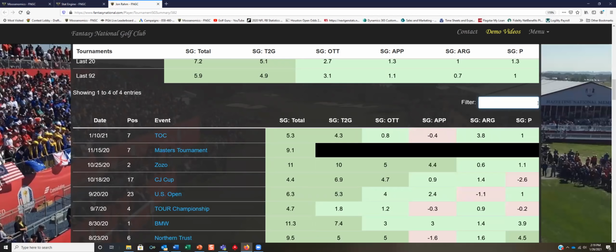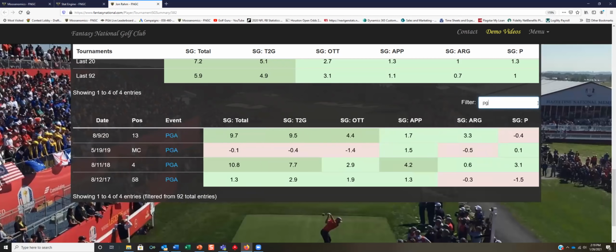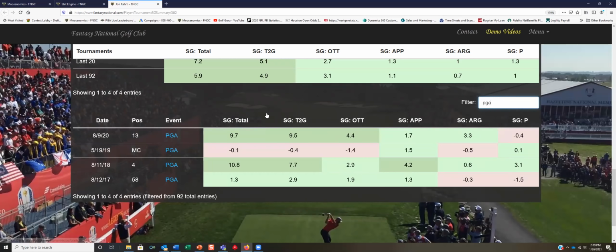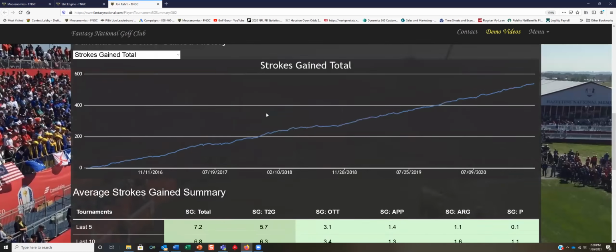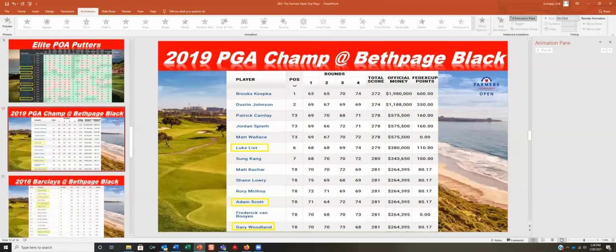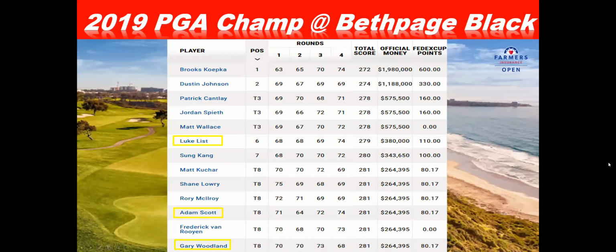But anyways, so we look at the PGA, and we're looking specifically at 2019. That's where they played at Bethpage Black. He missed a cut there. But yeah, still everything else is super positive. I apologize, but I want to jump back to this. I wanted to show 2 more things before we get into the deep analysis.